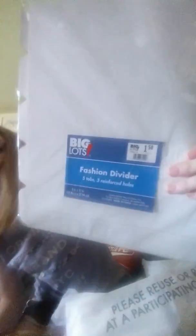And then Big Lots, my mom got me two things, and I got two things. My mom got me these from Big Lots for school. It says Besties, and it has two dogs, and it's dividers. This was $1.50.